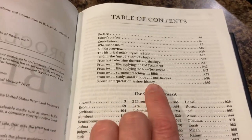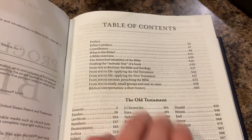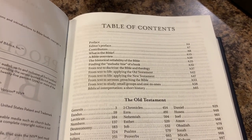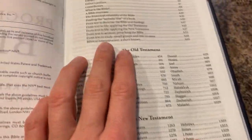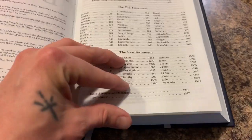That's one I'm really going to try to read into. From Text to Study, small groups and one-to-ones. Biblical Interpretation, a short history. I highly recommend you definitely read the short history of biblical interpretation. So again, there's that table of contents.